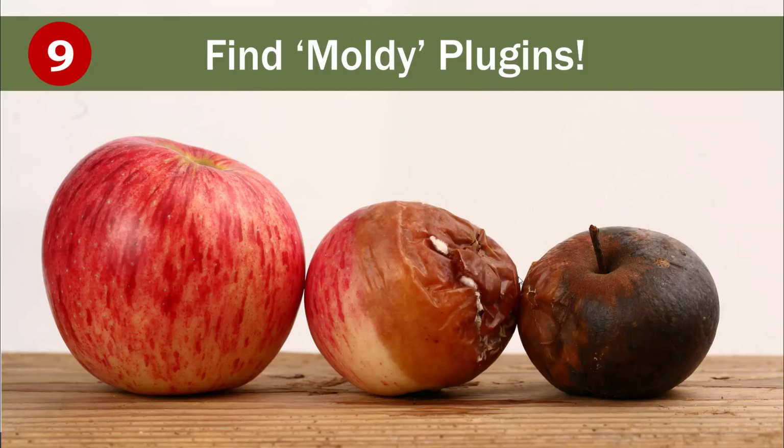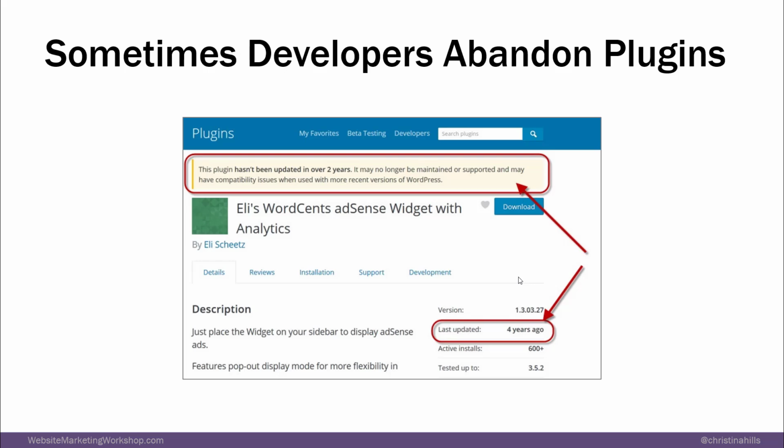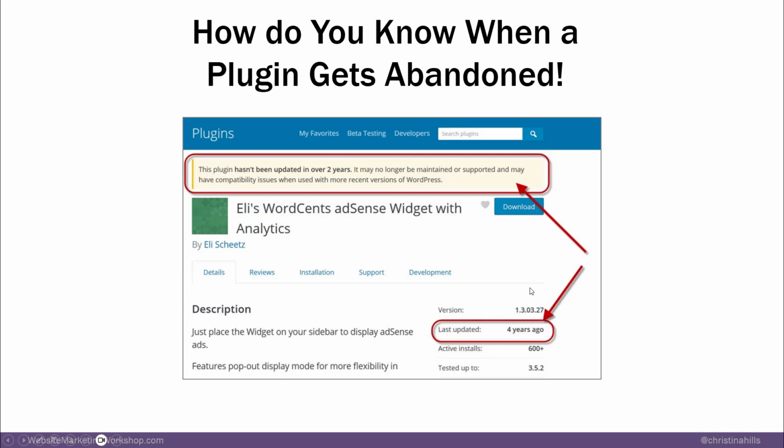Number nine is to help you find moldy plugins. Okay, so like, oh, Christina, what's a moldy plugin? Well, sometimes developers abandon their plugins, meaning they've written a plugin, they put it up at the WordPress.org website, and then it gets too old, right? And so this one was 4 years old. So how do you know when a plugin gets abandoned? Right? How do you know?